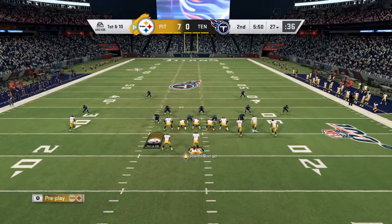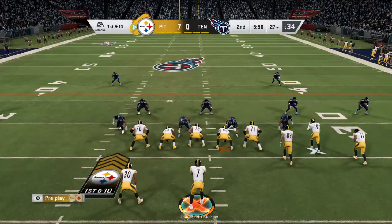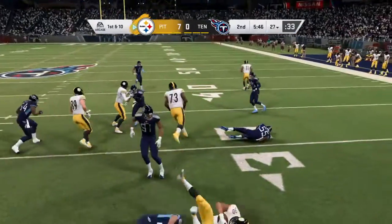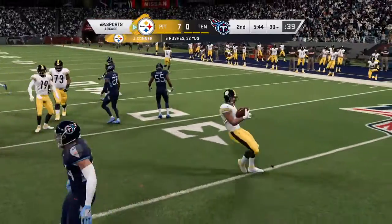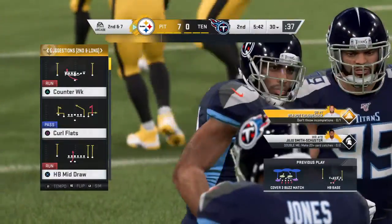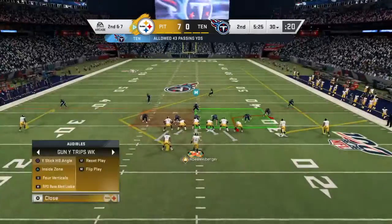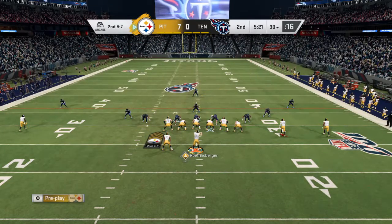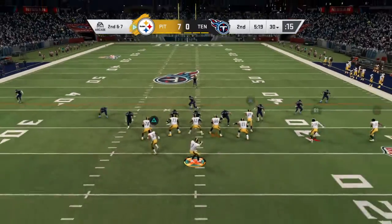Big Ben and the Steelers with a 1st and 10 at their own 27. They start with a give to counter. And he'll get about 3 here as he's out to the 30. When we see those runs to the perimeter, when we see those runs to the edge, we think about big plays, don't we? In this case, it was a modest gain, but it does open up possibilities here on 2nd down.